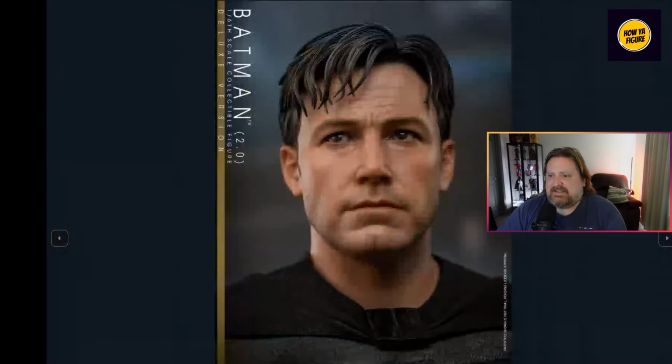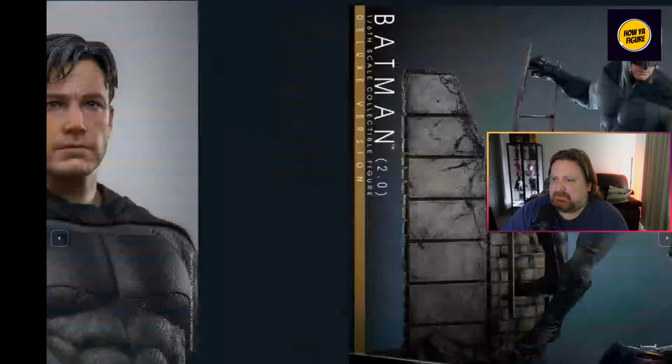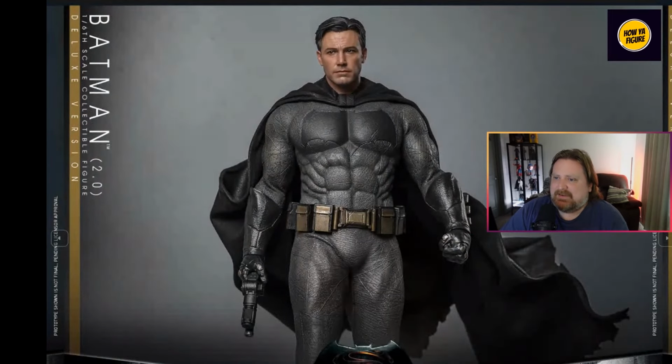And I just think this head sculpt, man, the hair sculpt, the head sculpt just looks absolutely phenomenal. Again, could they do an artisan of this? Absolutely, they could. That's a possibility. But for me, I just think it's a must-have figure for any Batman collector. I just think it looks phenomenal, man. And I'm just going to show you real quick.